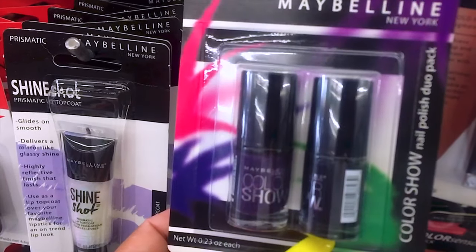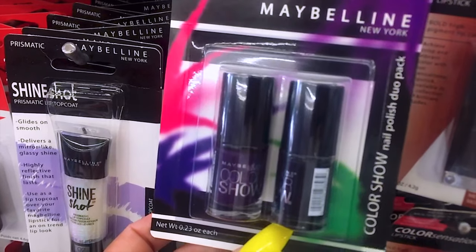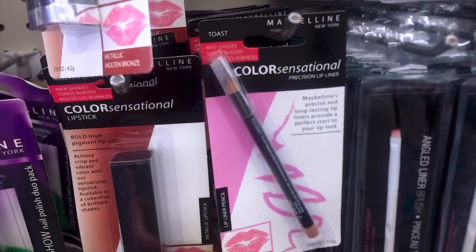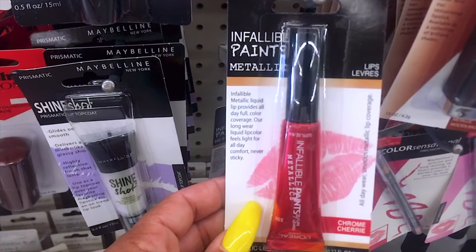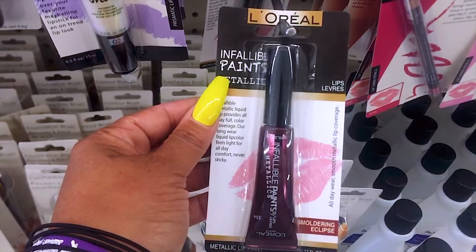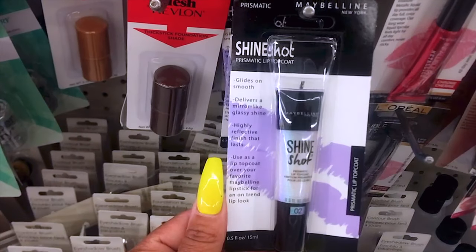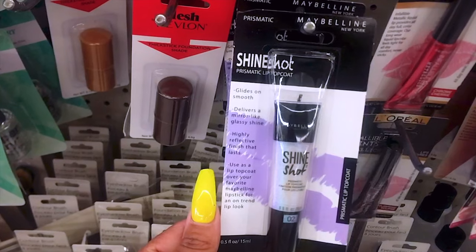They also have a 2-for-1 Maybelline Color Show Nail Polish Duo Pack. I was really shocked to see all of these new ones, along with the Precision Lip Liners by Maybelline. The Dollar Tree stacked up and racked up the days that I was not there. Then, they also have the L'Oreal Infallible Lip Paints in 2 different colors. This is the reason why I go sometimes 3 times a week, because look at all the great finds that you can see and you may miss out.